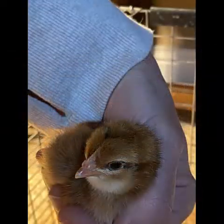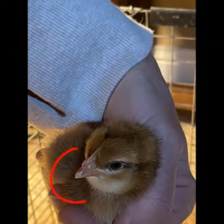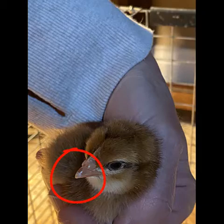I wanted to make sure you could see that egg tooth. The egg tooth is what helps it peck out of the shell, and then it falls off after about a day. So ours still have their egg tooth, but they won't have them for much longer.